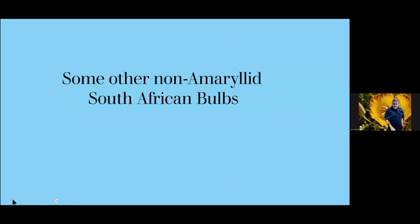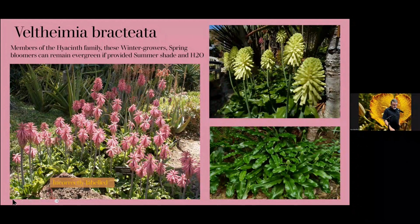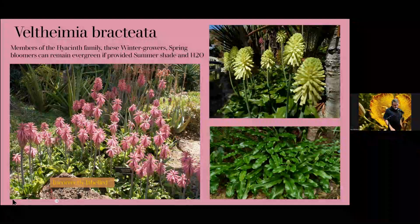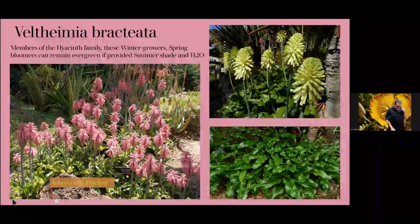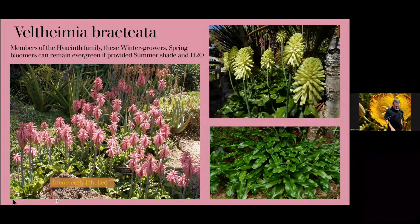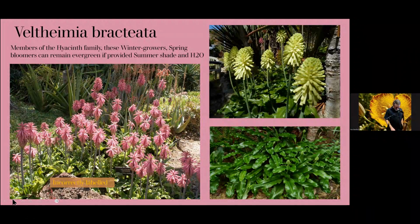And then going beyond the Amaryllids, Veltheimias or Velthemias. Bracteata is a common spring blooming bulb. They're in the hyacinth family. That photo on the left is a grouping at the Huntington, which was incorrectly labeled, which doesn't happen too often there, but I did point it out, and I got a thank you note from the Huntington about it. Bracteata is usually pink or variations of pink. There is a yellow form, often called yellow or lemon flame, and there's a very pale yellow one that's called white sometimes.